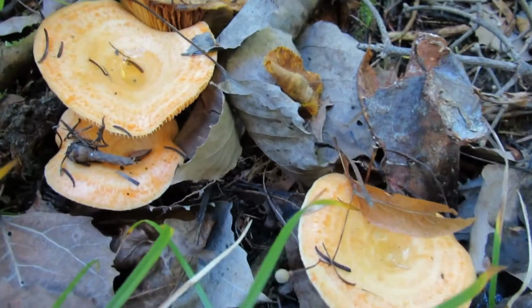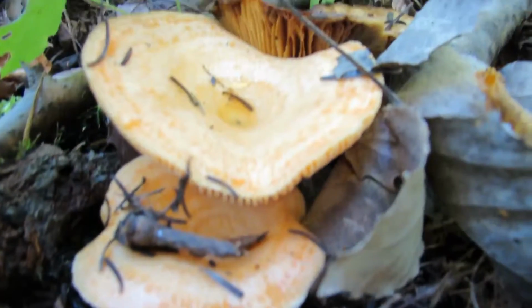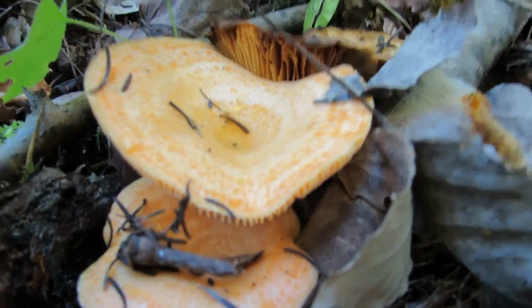There are some really cool mushrooms. I love the color on these guys. Probably fairly toxic. There's a bunch over here as well.